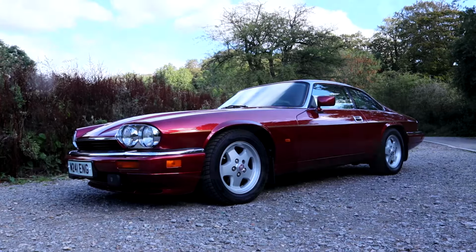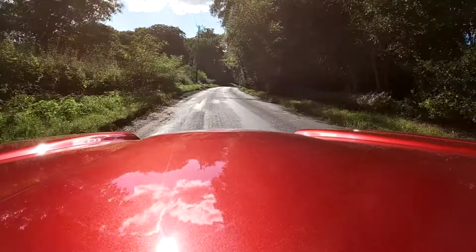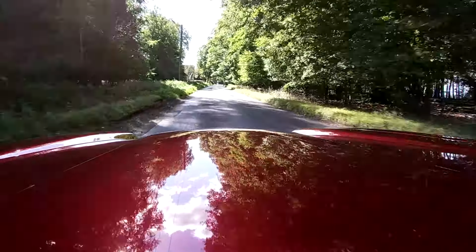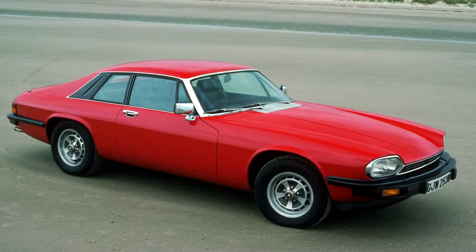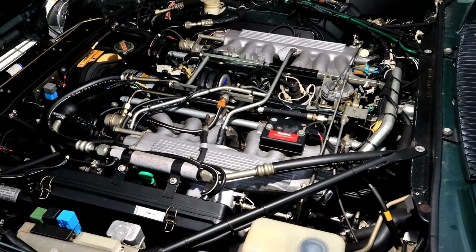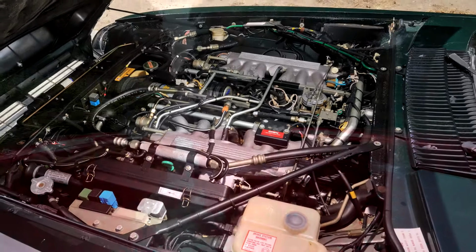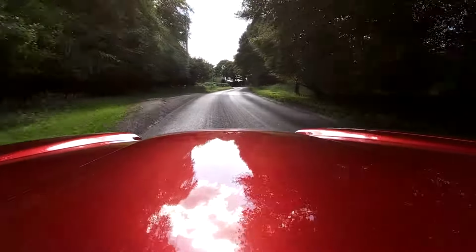It was based on the XJ6 Series 1 underpinnings and was to be a grand tourer of the best traditions, a long, relaxed, sporting grand tourer, perfect for Jaguar's biggest market of the time, of course, North America. So it was introduced in 1975 with a V12 engine, 5.3 litres, and it was just terrible timing, because it came out right at the height of severe concerns about petrol rationing due to conflicts in the Middle East. So it kind of got off to a fairly bad start.